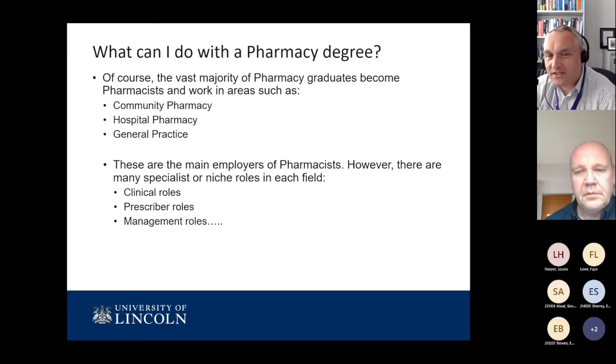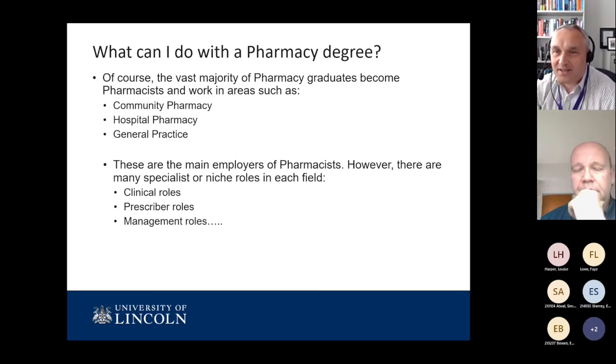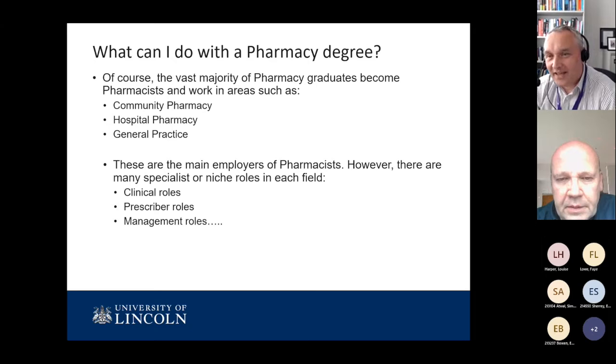So yeah, there's lots of different niche areas that pharmacists can specialize into, and we often say to students, when they go on placement, that sort of thing, look at the areas, look at your personality. What sort of areas would you like to work in the future?